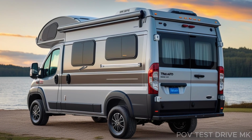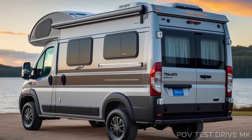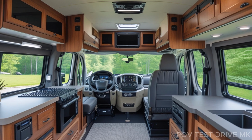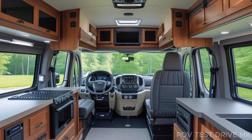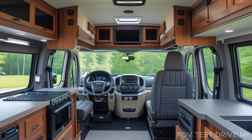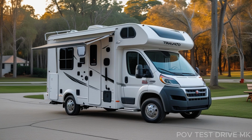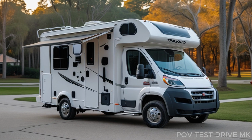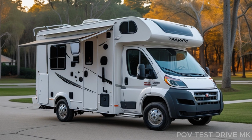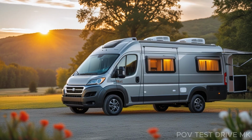If luxury and build quality are at the top of your list, the Airstream Interstate 19 is a serious contender. It's the smallest of Airstream's Class B lineup. But don't let the size fool you. Built on the Mercedes-Benz Sprinter chassis, it drives with the precision and comfort of a high-end SUV and is packed with top-tier finishes inside. The interior is beautifully crafted with ultra-leather seating, high-gloss cabinetry, and high-end appliances.